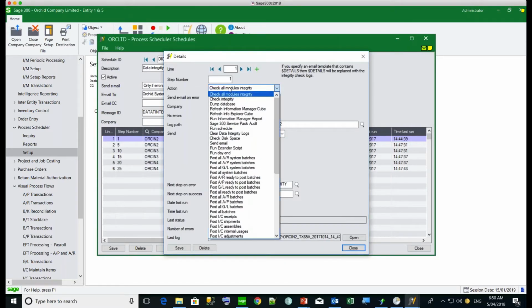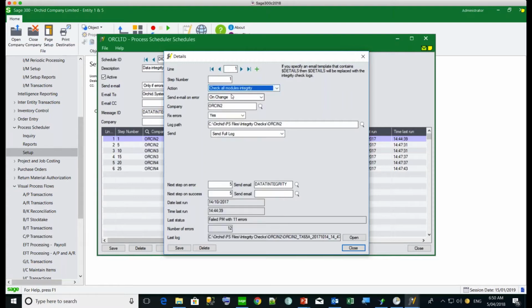The action here is check all modules integrity. What Process Scheduler is doing is looking at all the modules that are active in the company that we're looking at and running the data integrity for all those modules. So this is obviously a bit quicker to configure.